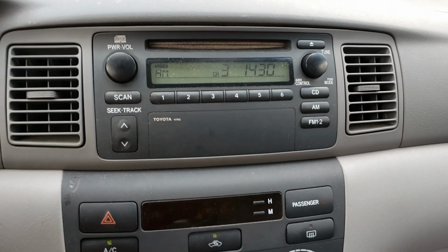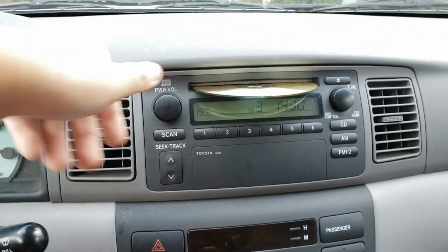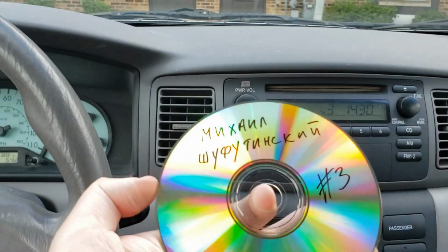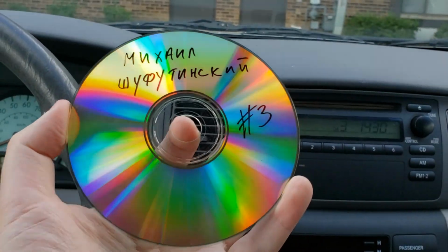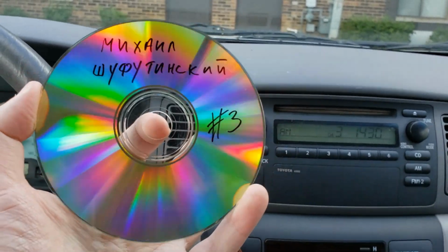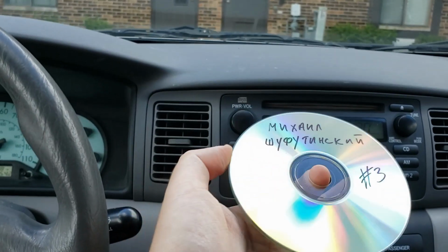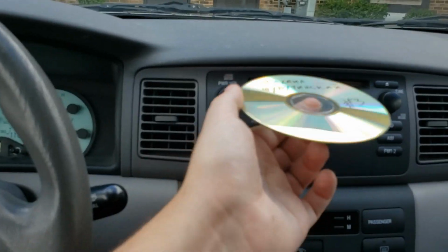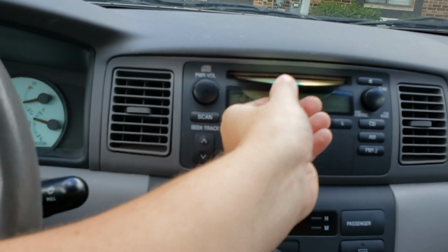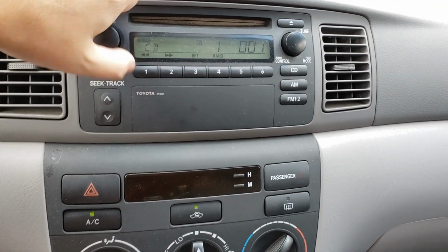Another thing, it's got a CD, everything still works. When I ejected this CD, I found out this is my handwriting. I gave this person this CD probably 10 plus years ago. It's just some Russian music, so those of you who can read Russian, you know what it is. And when I took it out, I'm like, oh my God, this is my CD from 10, 12 years ago. And it still works, it's still in their car.